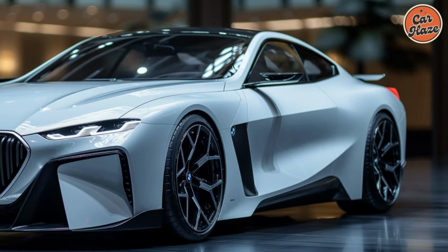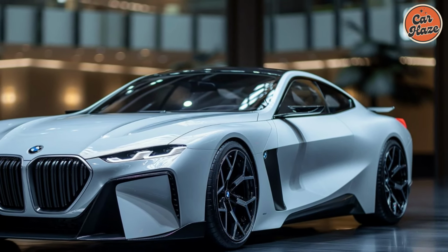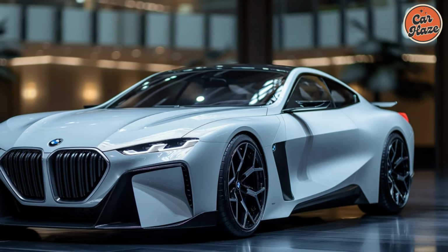The future of luxury driving is on its way, and the 7 Series xDrive 60 is poised to set new standards in the automotive world.